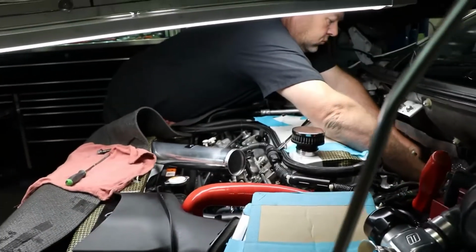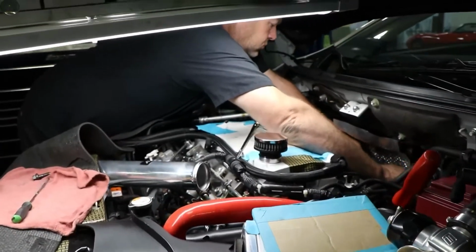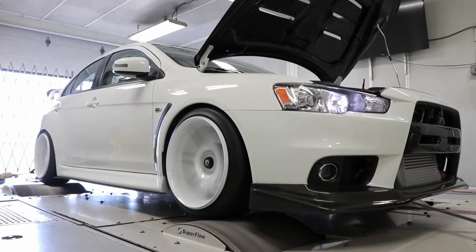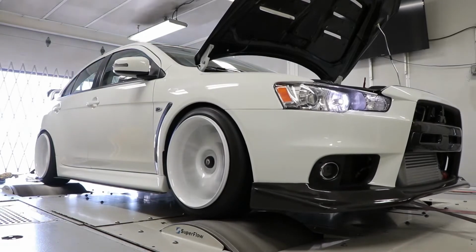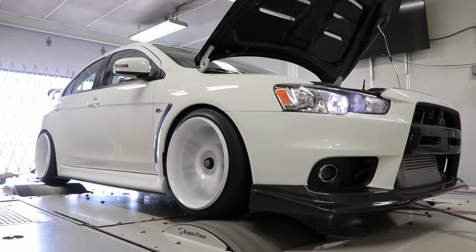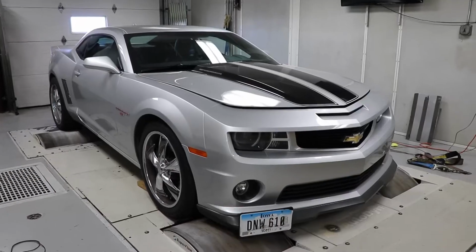One thing I think gets overlooked is just throwing a bunch of parts at your car and hoping for the best. We're always a phone call away. You can always pick out the parts you want yourself, but it's very important to make sure you're getting the right combination of things to get to the finish line of the goal that you're wanting to achieve.